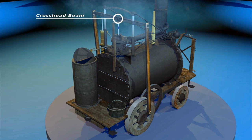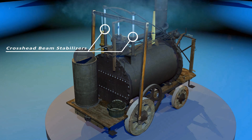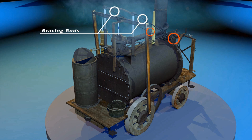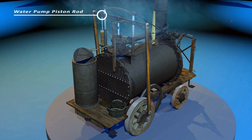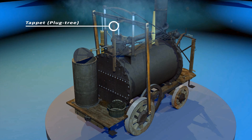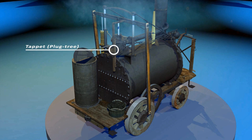The crosshead beam slides up and down these two stabilizers, which are firmly bolted to the boiler at their base, and at their top they're held firmly and securely by a cross brace and two bracing rods, which are themselves bolted to the head of the boiler. Also connected to the crosshead beam is the water pump piston rod. We also appear to have a contraption which juts out from the crosshead beam. This is referred to as the tappet, but it looks very much like a plug tree.